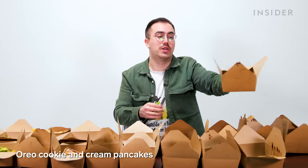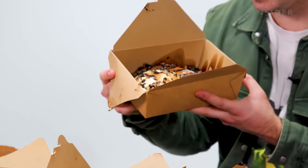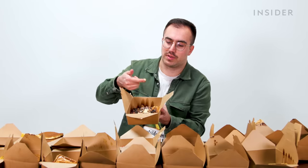Over here we have the Oreo cookie pancakes. I think there are chocolate pieces, or maybe cookie pieces in the pancake as well. Then it's topped with some more of this kind of sweet cream stuff they have.